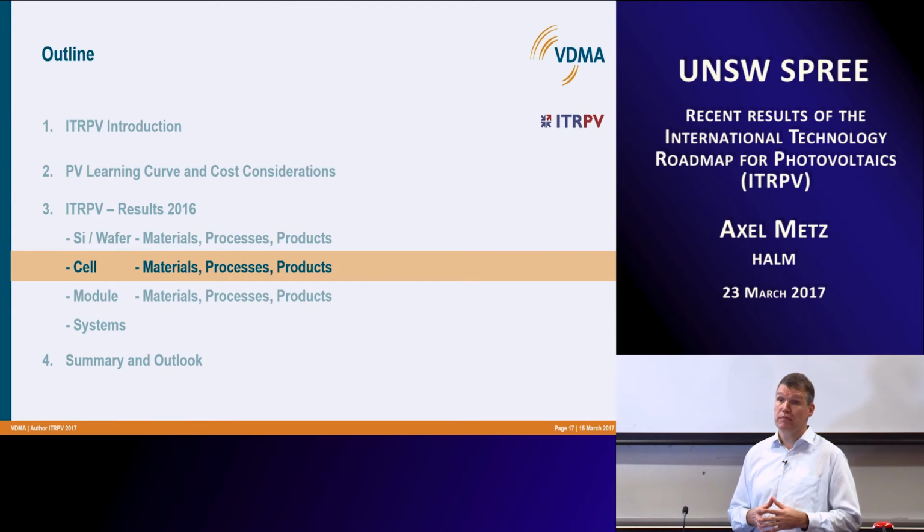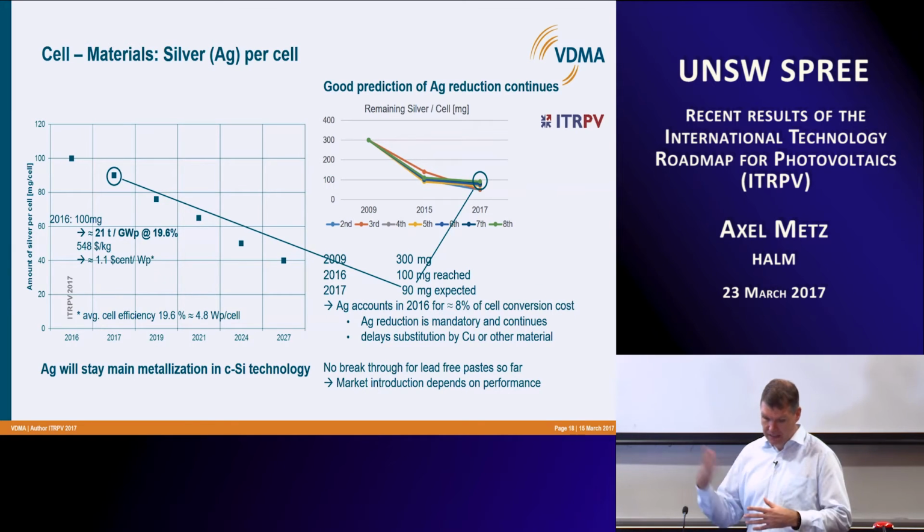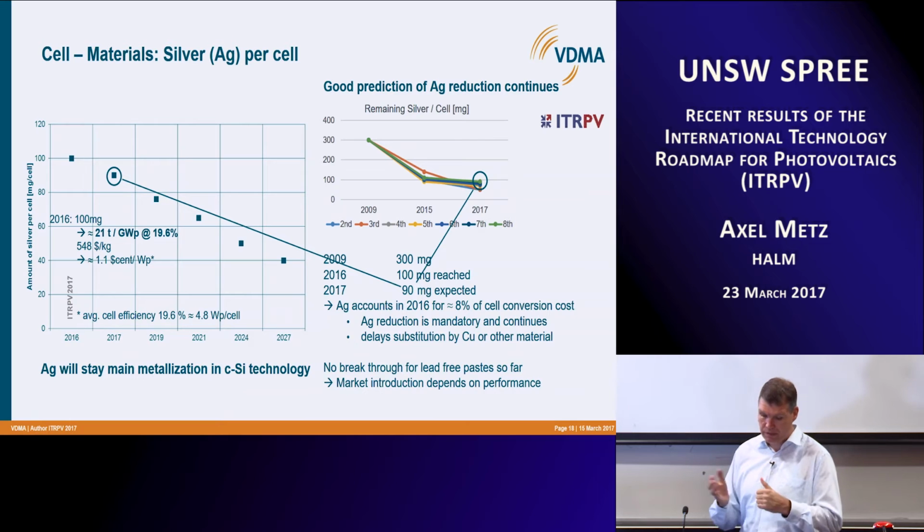Okay, this brings me to the cell part. And here we have the graphs on the silver again. So it's expected a nice linear reduction over the next 10 years. We have already come very far, from more than 300 down to 90 milligrams in the past 8 years. This is accounted for by better screen printing technologies and the introduction of more bus bars.